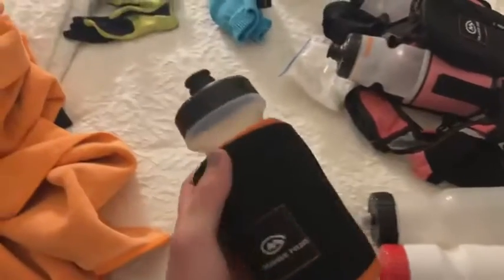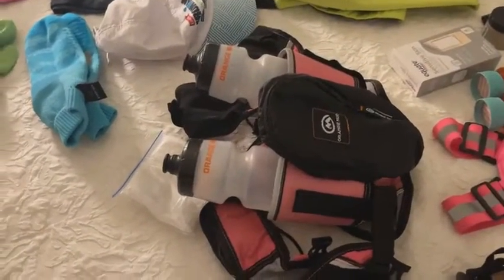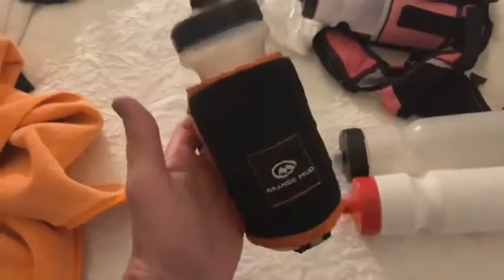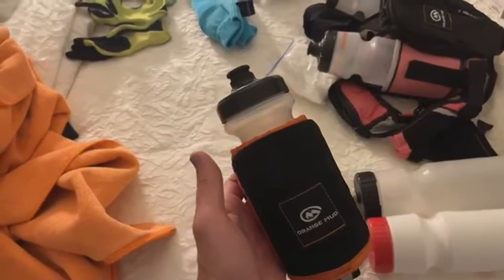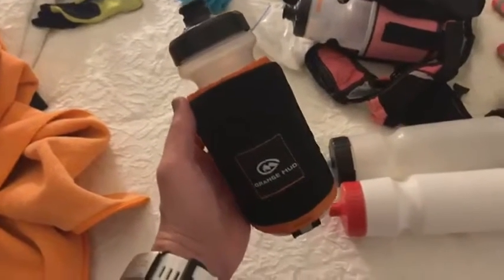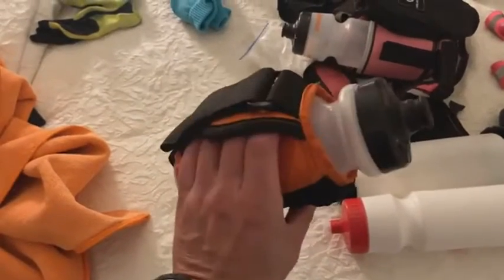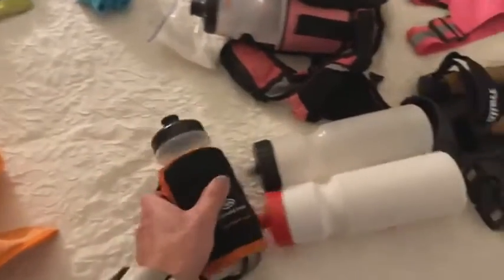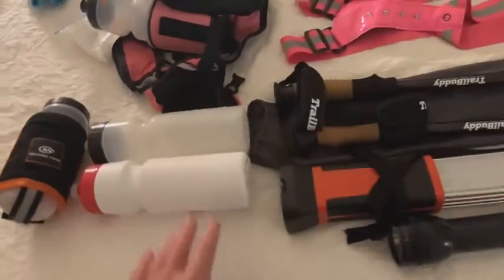So I've got my handheld bottle. I'm gonna have two 24-ounce bottles. This is one 20-ounce. I'm thinking this might be good for in the middle of the night. At a couple of my stops, I asked if my crew could get me some chicken broth or coffee or tea. I can hold that in my handheld just for a little bit. Got some backup bottles if I need them.